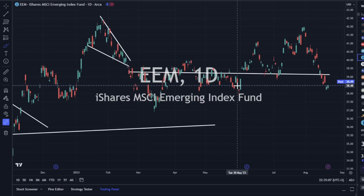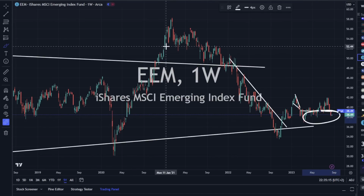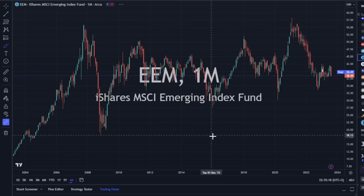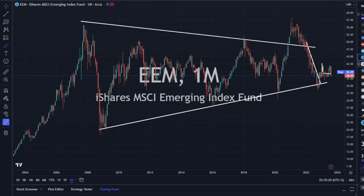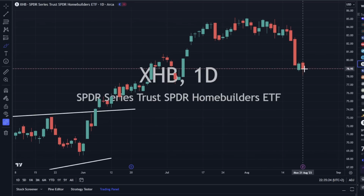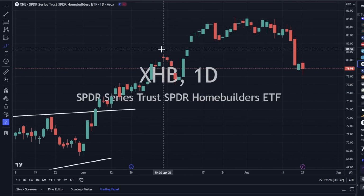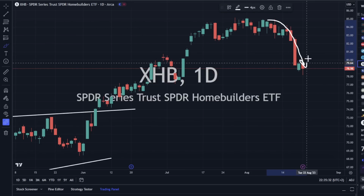EEM, strong yields, flat dollar, flat EEM for the most part. But I do think that emerging markets is a really good location right where it's at. Very good looking for a long-term entry point. XHB, the home builders, with those yields rocketing on up, a little bit of selling pressure today. It's going to take some time for this to base out. I'm pretty much disinterested in the short term of this just because of all the momentum that's come. So it's probably going to have to base out for a little while.